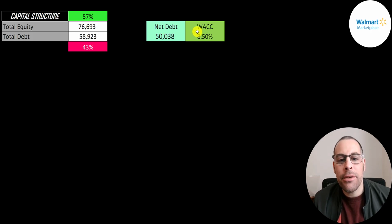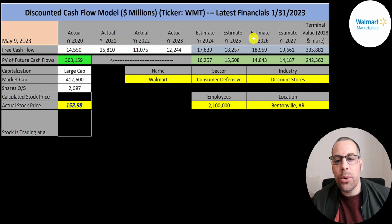I gave them a WACC of 8.5%, and that's a discount rate we're going to apply to the future cash flows. We estimated 4 years of future free cash flows. We also estimated a terminal value, which is all cash flows past year 4, that's 335 billion. We discounted those numbers back to today using the weighted average cost of capital. We get a value of the company of $303 billion.